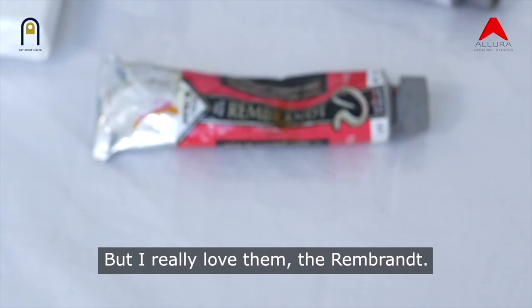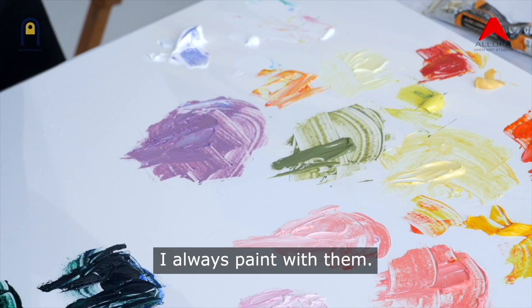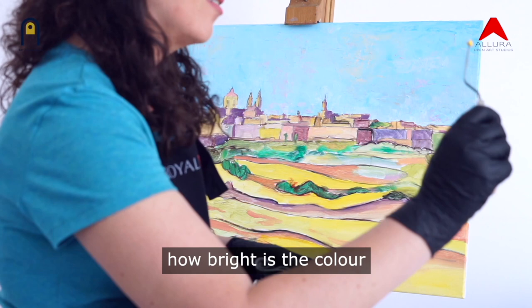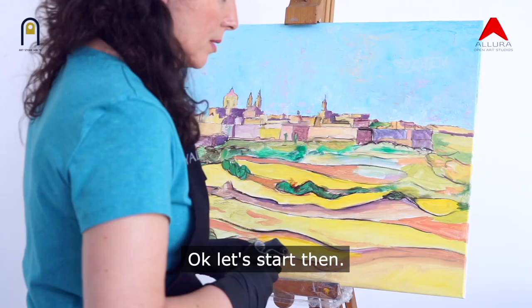But I really love them, the Rembrandt. They have a very big range. They have 120 colors. I always paint with them. I have many more at home. See this yellow, for example, how bright the color is. And when you mix it, it's glossy. They're still very strong colors because they're very pure pigments. Okay, let's start then.